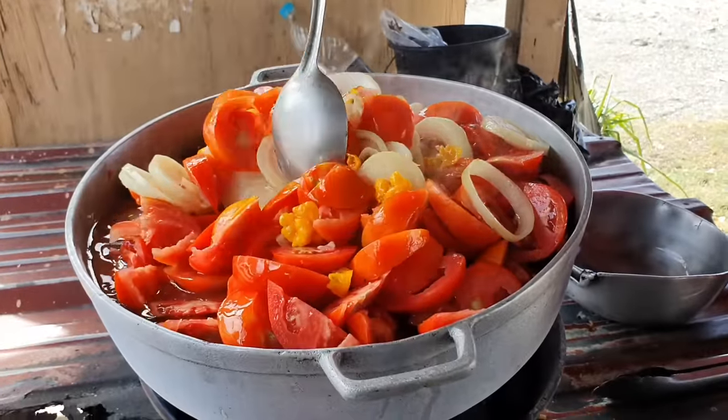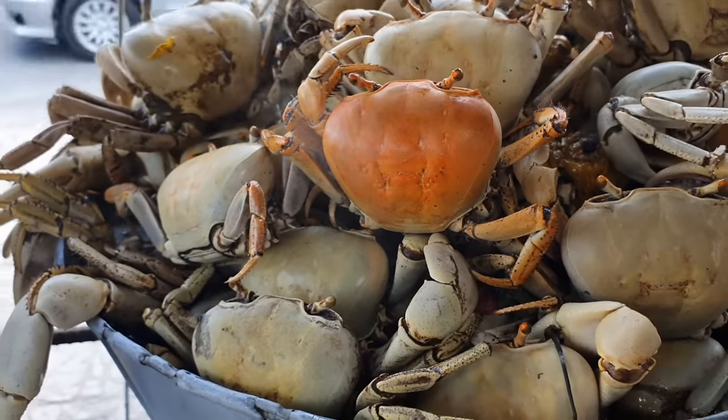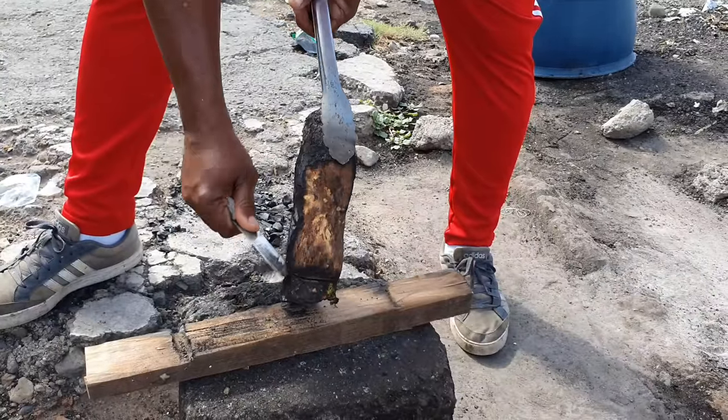Just like that, soak them out and scale off the tail. The breadfruit and the dashi, as long as the saltfish is ready, we can make our first tail.